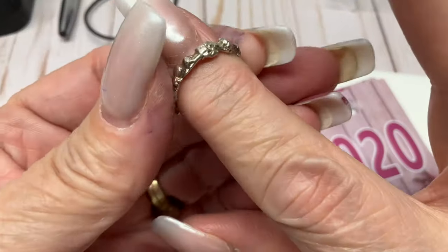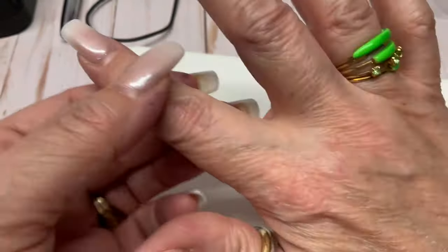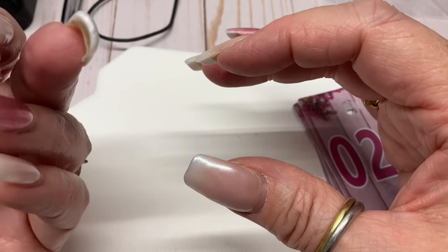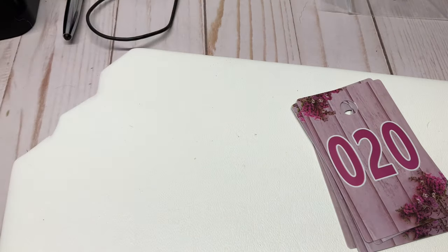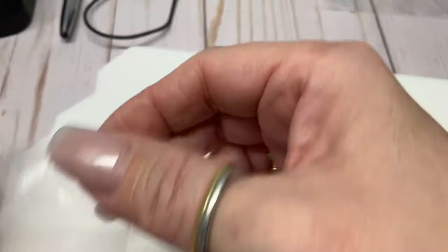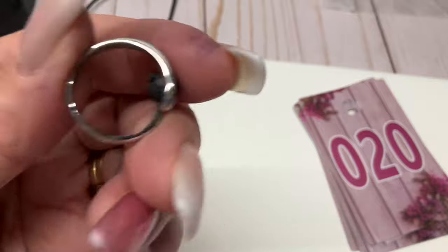Oh my gosh, this is not sterling. It's almost like a nuggety ring. Or is it sterling? I don't know. Is it magnetic? No, I'll test that again, guys. Sorry, guys, I just want to be sure I tell you the right thing. Not sterling, and it is a spinny lava rock. Very cute.